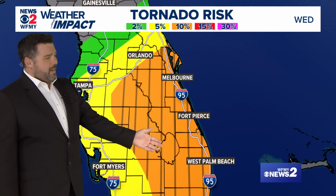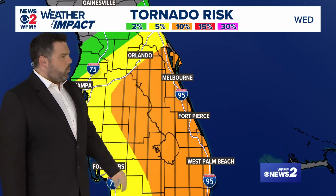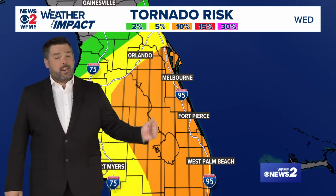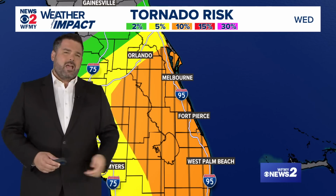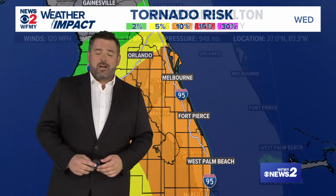Over the rest of the day and even into the overnight hours, these spots, especially in the shaded orange categories, really up and down the I-95 corridor, even into the central part of the state, have the biggest risk of tornadoes. And again, much more than usual for a hurricane. It's common to get a couple. They've had about 130 tornado warnings from morning through afternoon and early evening across the state of Florida, and that's just so far.